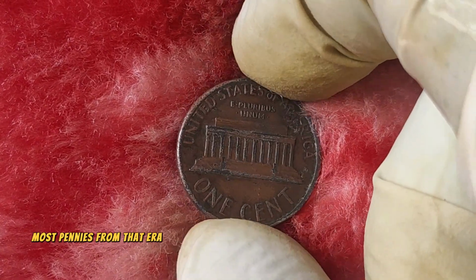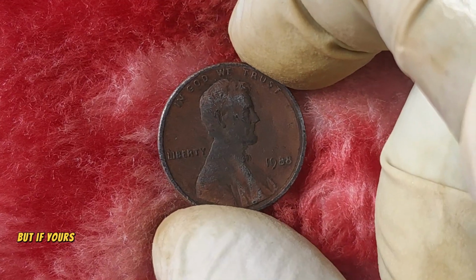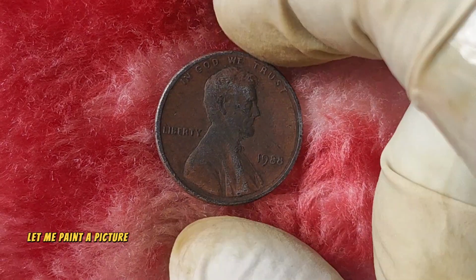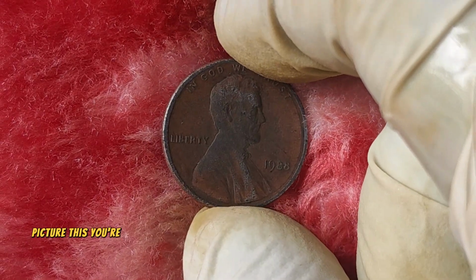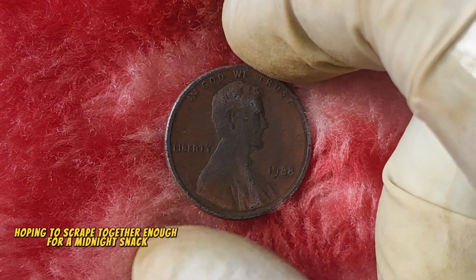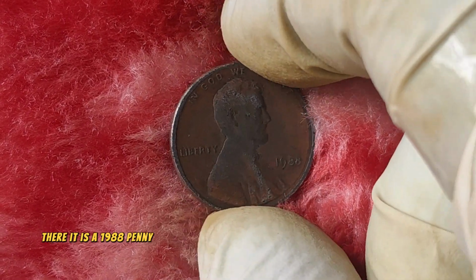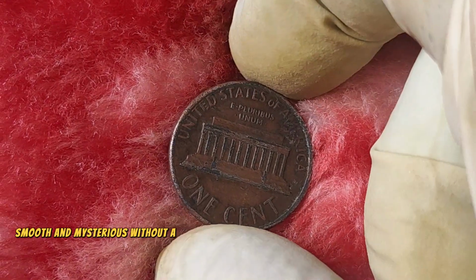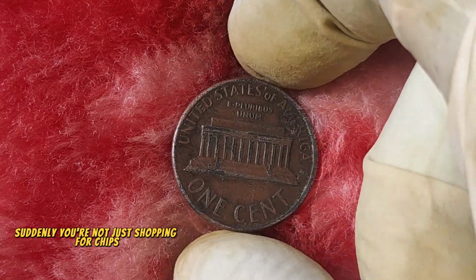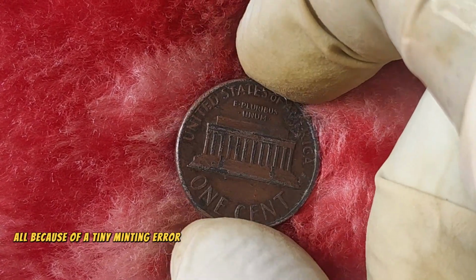Most pennies from that era should have a little D or S indicating where they were minted. But if yours is missing that mark, you've got a contender. Now let me paint a picture for you. Picture this: you're digging through your coin jar, hoping to scrape together enough for a midnight snack run, when bam! There it is, a 1988 penny, smooth and mysterious, without a mint mark in sight. Suddenly, you're not just shopping for chips, you're thinking Ferrari, all because of a tiny minting error.